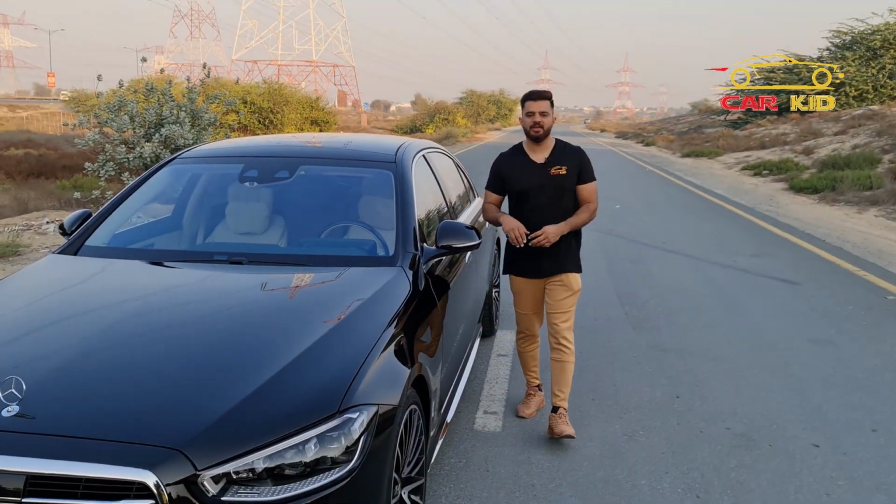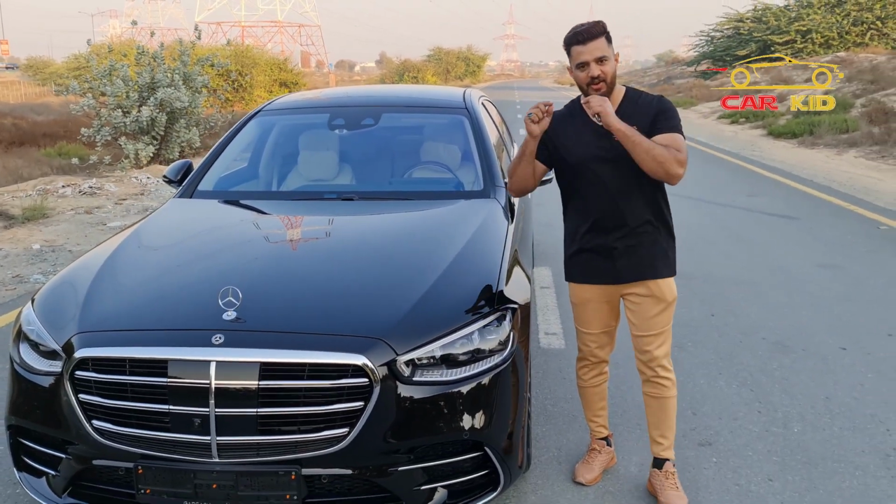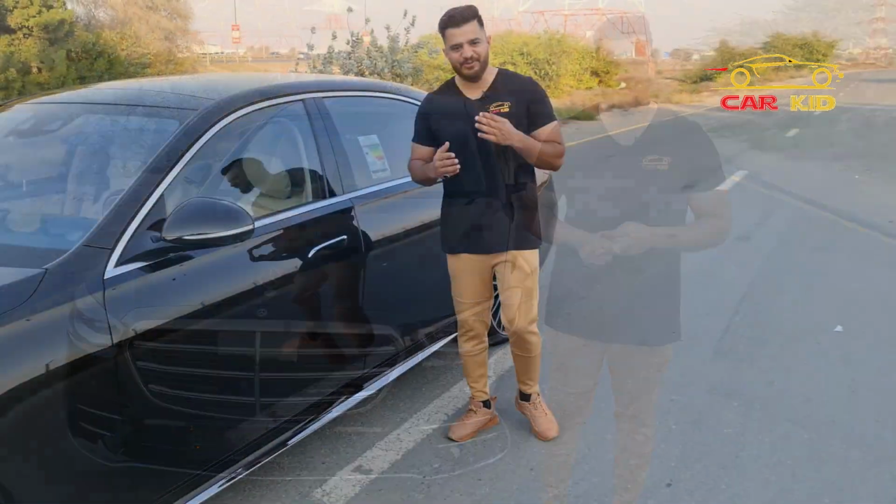So the next one is, this is a so expensive car, and the goods in the Mercedes, nice design, new technology, amazing luxury car. So this was the new S-Class.